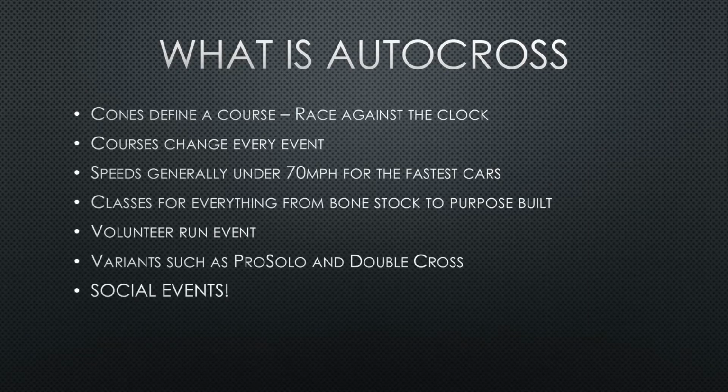There are variants of the sport like Pro Solo, where you're racing with the drag tree start side by side with somebody on a mirrored course. You'll pull up next to them, you'll both launch, the courses will split out from each other, you drive your course, you come back, and you get in line at the other side.